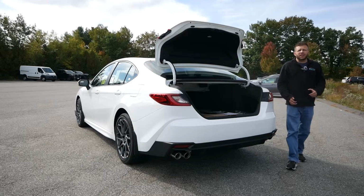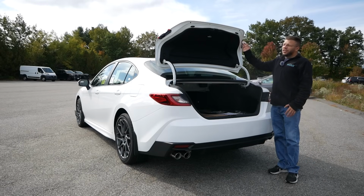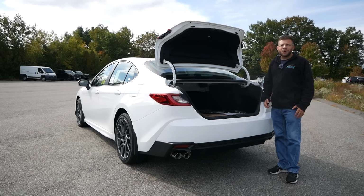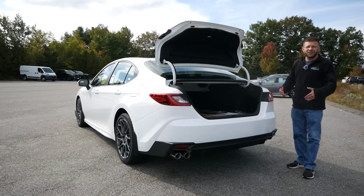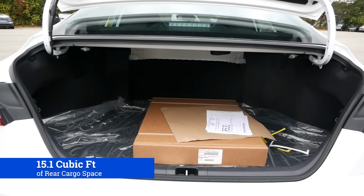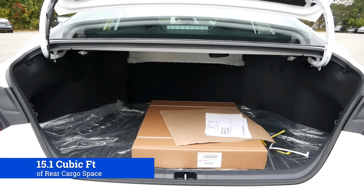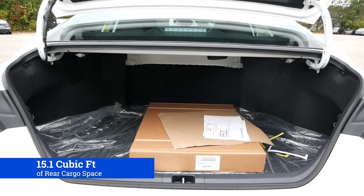And then making our way around to the back one more time to check out the rear cargo area for the SE. No surprises here. You're not going to get a power trunk. That would be reserved for a vehicle around $50,000 to $60,000. And just like we're going to see across all 4 trims for 2025, you're going to receive right around 15 cubic feet of room behind the second row seats, which is no different than last generation.